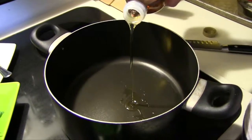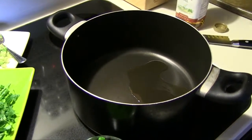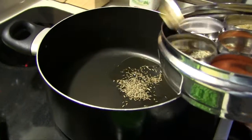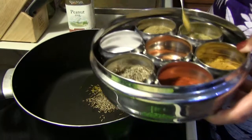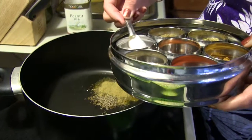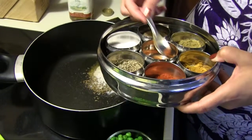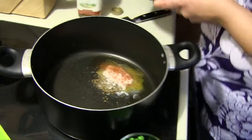So we're using a little bit of peanut oil, and the first thing we're going to add are some cumin seeds, just a little bit, about half a teaspoon, then a little bit of turmeric, and then a little bit of coriander. This is what's going to make the spice. We're going to also add some salt and just a dash of red pepper. Not too much because we're using fresh green chilies.